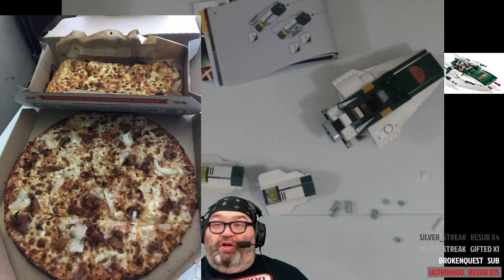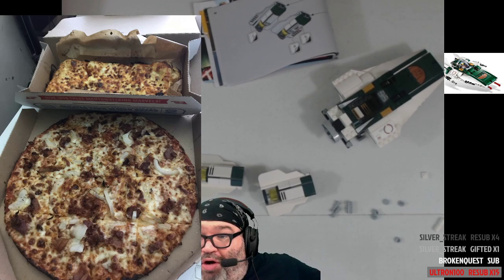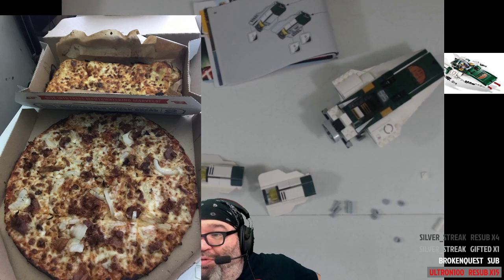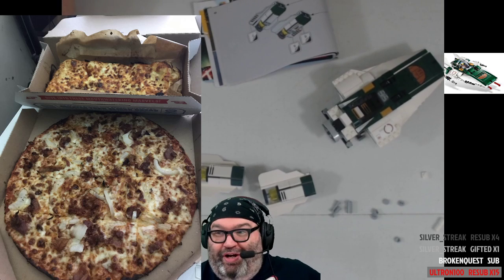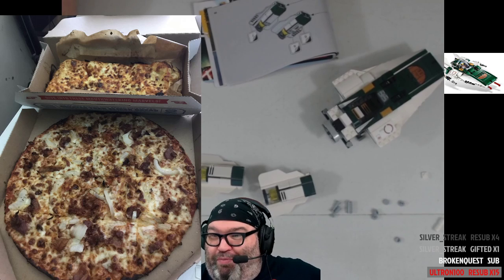So yeah, first I'm building Star Wars mini ships, and I have to say the Kylo Ren minifig is the most miserable minifig I have ever seen. Okay, good to know, Mr. Bob. I'll keep an eye out if I end up with one of them.